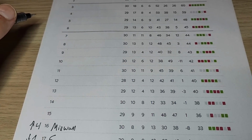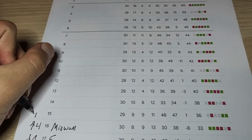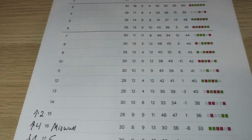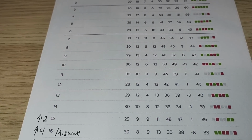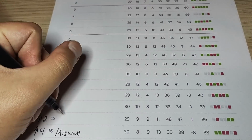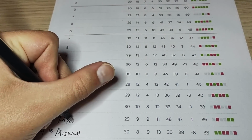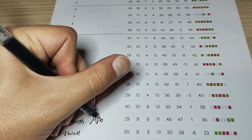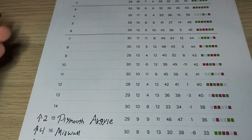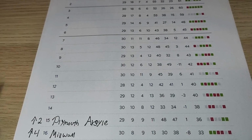And 15th place. We have a team that went up 2 spots. There's a lot of movement here towards the bottom half of the table. The team I pointed out last time has a very fancy sounding name. Plymouth Argyle. Plymouth Argyle there in 15th, up 2 spots from where they were last time.